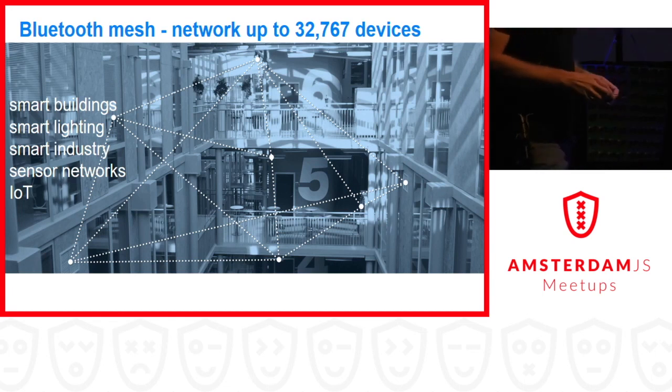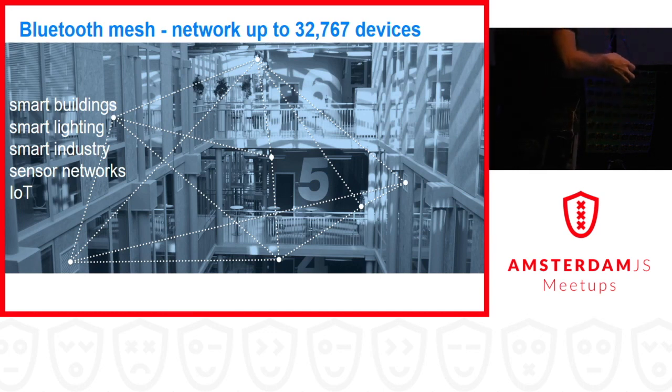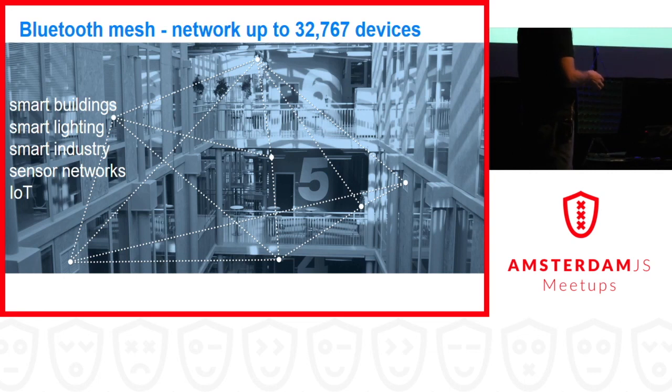So normally this is about machine-to-machine, microcontroller-to-microcontroller scenarios. You hit a button on the wall, all the lights in a room come on. Here's a microcontroller. There we've got 64 microcontrollers, and nothing's happening.